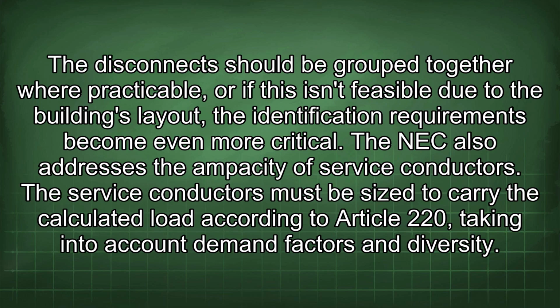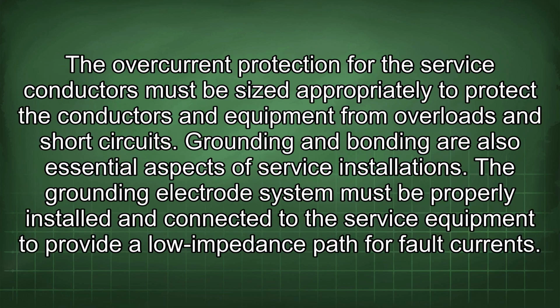The disconnects should be grouped together where practicable, or if this isn't feasible due to the building's layout, the identification requirements become even more critical. The NEC also addresses the ampacity of service conductors. The service conductors must be sized to carry the calculated load according to Article 220, taking into account demand factors and diversity. The overcurrent protection for the service conductors must be sized appropriately to protect the conductors and equipment from overloads and short circuits.